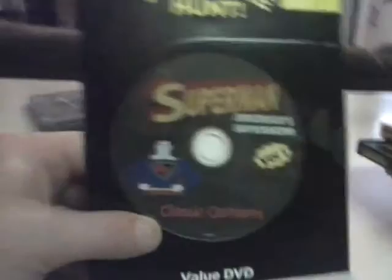The next one I picked up, these were two that I found at the treasure hunt little bin that they had at Dollar General, and I had to grab them for a dollar a piece. It's the classic cartoon Superman, America's Heroes, Volume 1 and Volume 2 there, as you see. I've yet to bust them open and check them out, but for a dollar a piece, you know, I love cartoons, love superheroes. I could not pass up getting these.